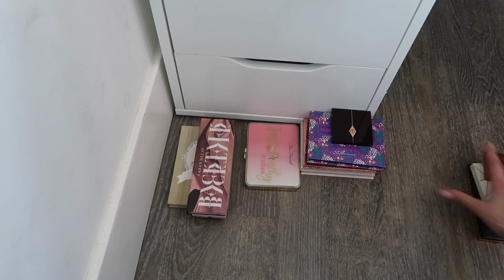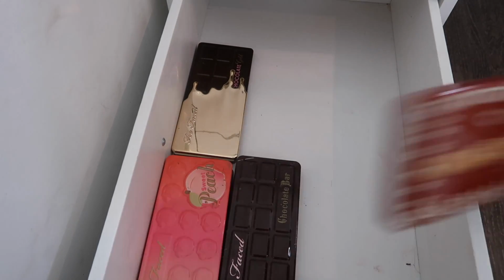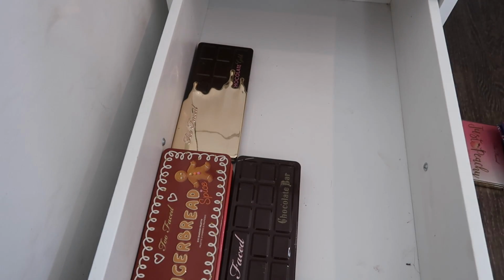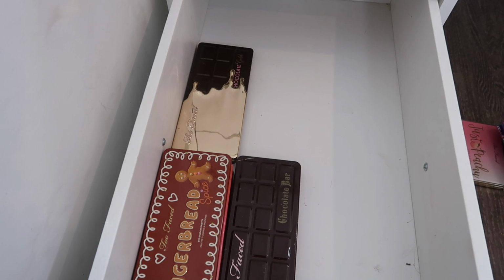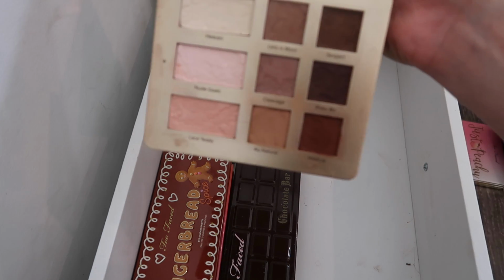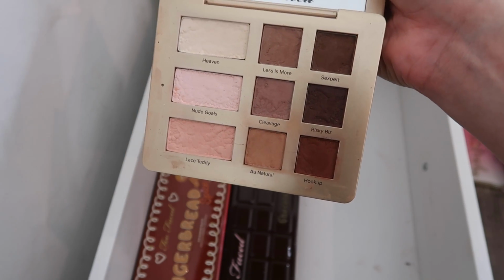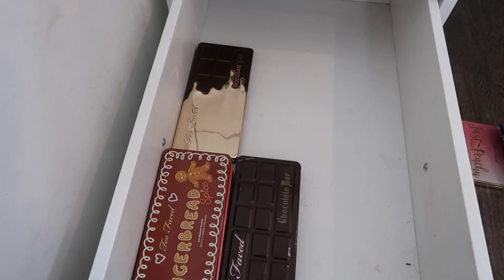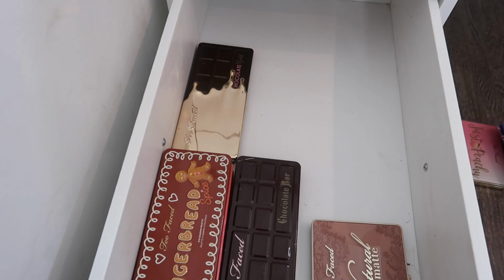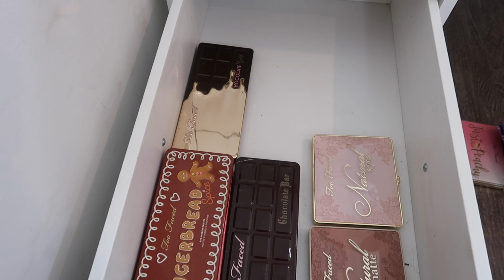Let me go ahead and show you guys everything I'm keeping. All right, so we have all of these Too Faced palettes. I just love my Too Faced palettes. I do really love this. I can't believe I almost got rid of it. It's just a brown palette, but even so, the formula is awesome. So check this palette out, in case you guys are curious about it, the Natural Mattes palette. It also smells like chocolate, so yeah, we're not getting rid of that. The Natural Eyes, I love too. Those are all of the Too Faced palettes.